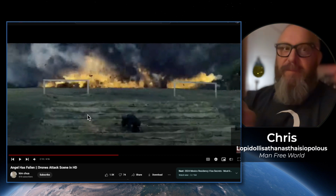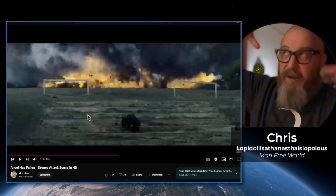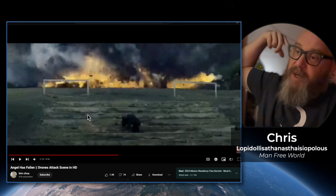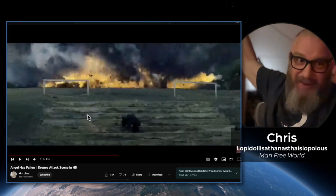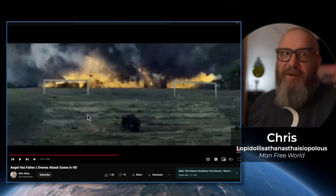In fact, there won't even be any batteries on these things. They'll be powered from circling drones, higher up, high-altitude balloons, very high atmospheric balloons, or satellites even.